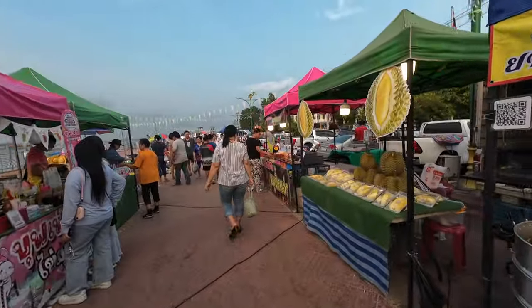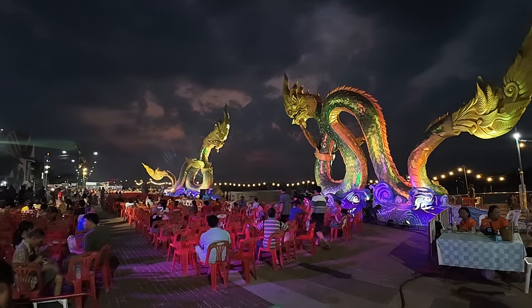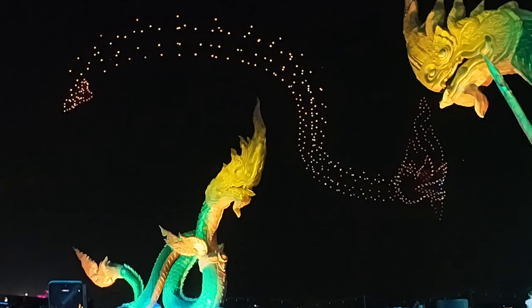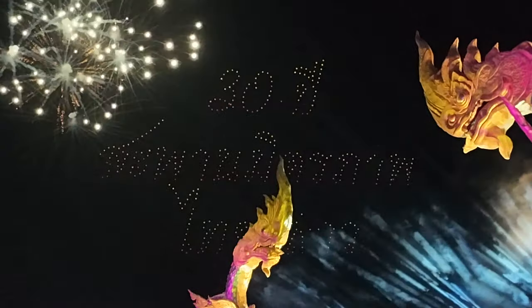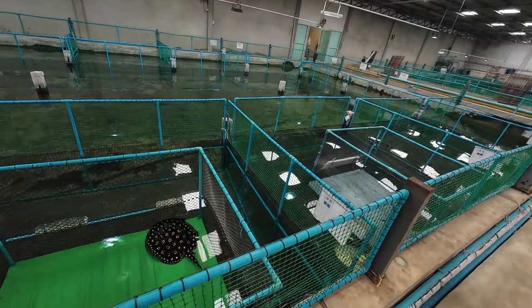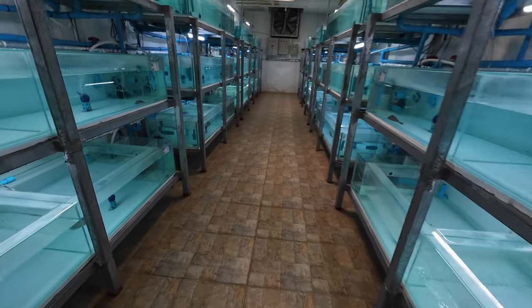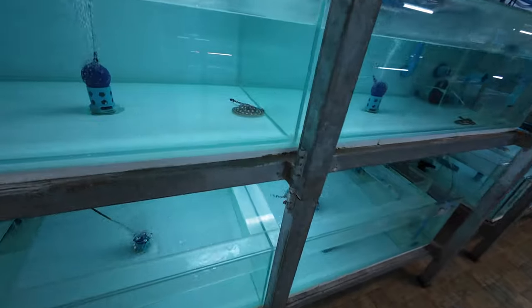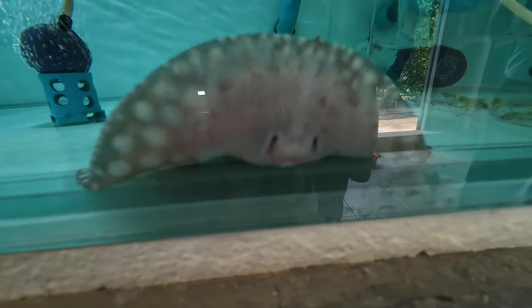Market goes, yeah, it goes forever. One of the fun parts of this stop was the 30th anniversary drone show and fireworks for the Friendship Bridge anniversary. And we had a pretty interesting visit to the Dragon Ray Aquatic Center, where we got to see some of the manta rays and stingrays in captivity. So this was pretty interesting. Following that, we went to go have some Isaan style chicken.